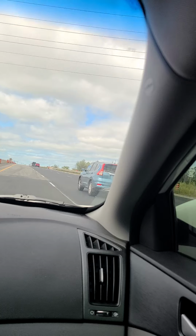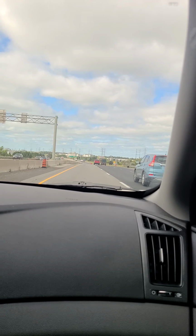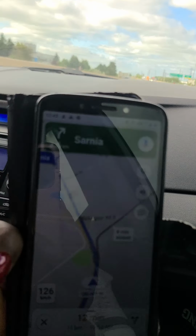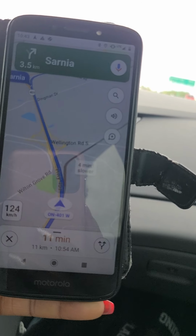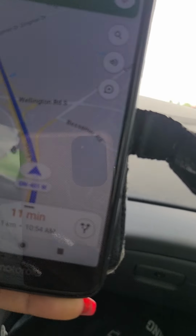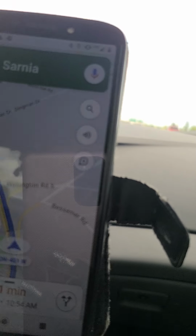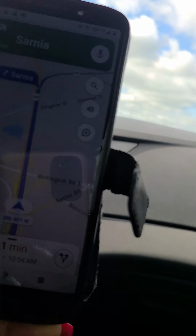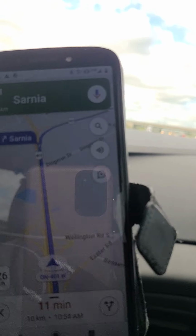30 minutes. Wait, what is the sign here? No, I said you're going to exit soon, in a 4 point. Exit. Yeah. Okay. Four. This is what he's talking about. So go past Wellington. When you exit in a 4 or 4 or 2, you go up. 4 or 2, really?